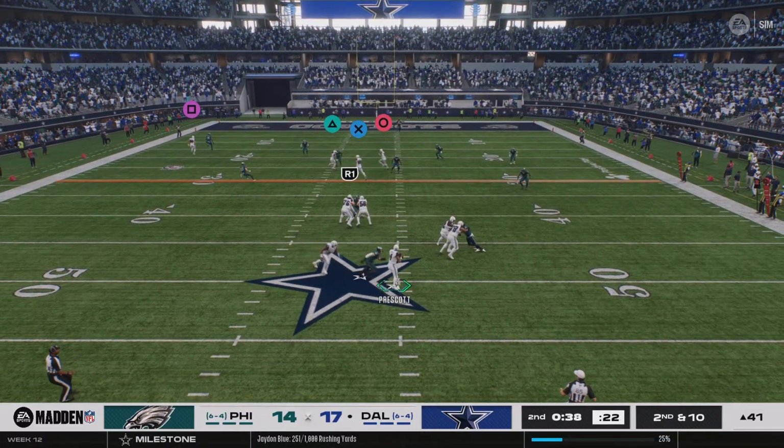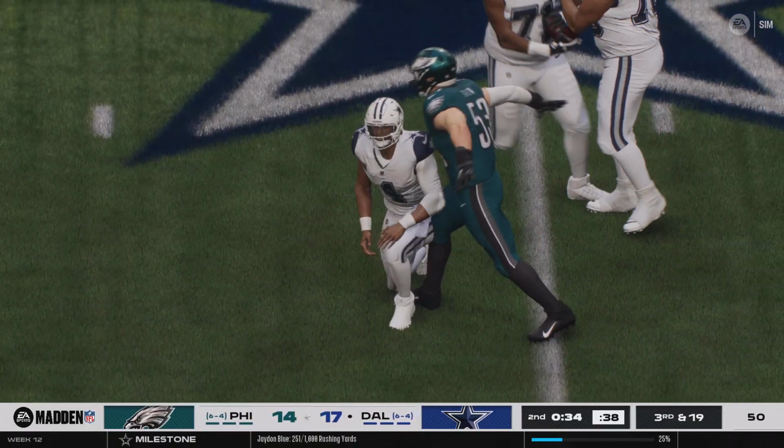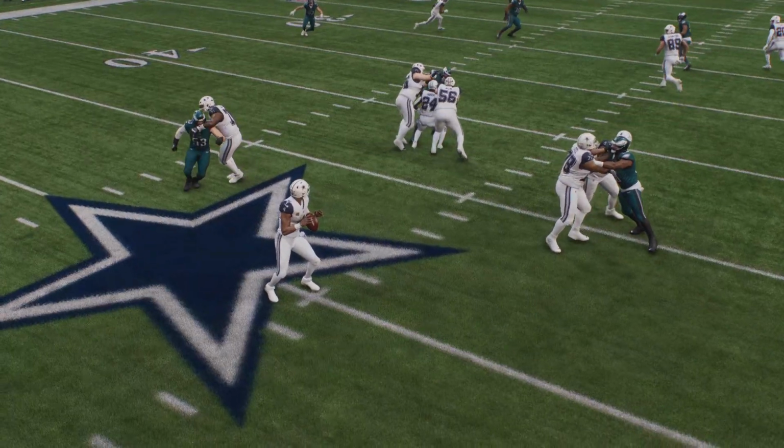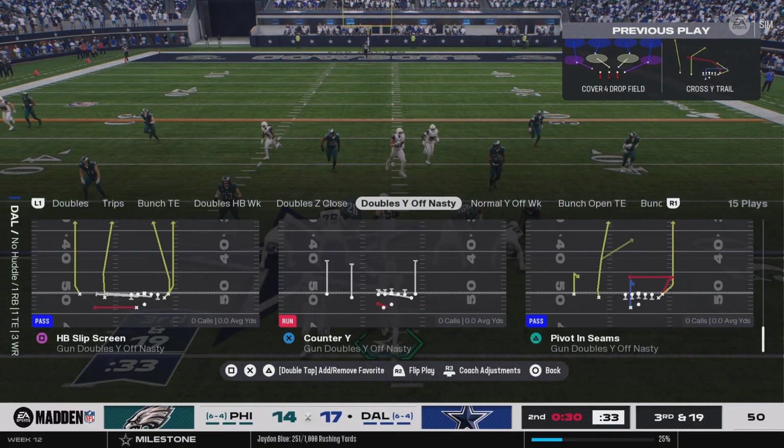2nd down. Prescott. Oh, the ball's out. Looked like one of the Cowboys was there to recover. Indeed, they will keep possession.